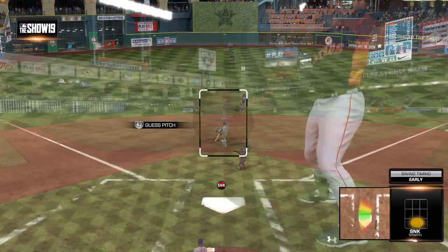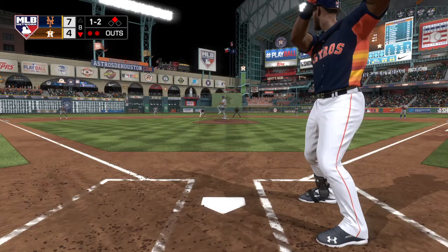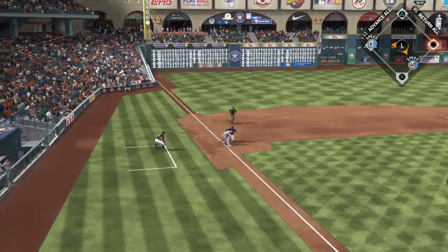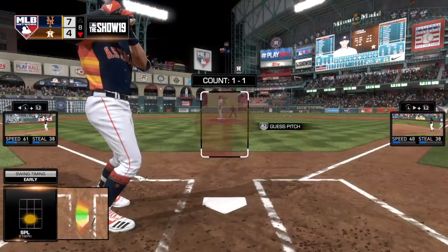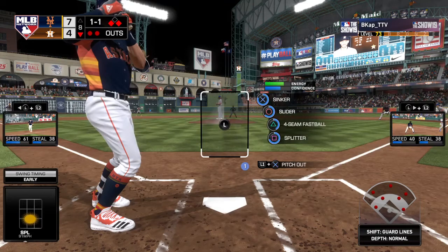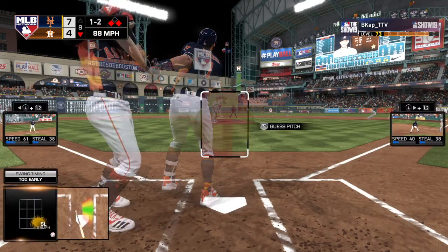Pitch is in the dirt and knocked down, and he'll make it into second easily with a stolen base. The 1-2. Runners on his way to third. Not in time, as he just does get in there ahead of the throw. And he'll reach first as they can't make the play on him. Next up for the Stros, Carlos Correa. Lifetime against Familia, he's hitless in 3 at-bats.